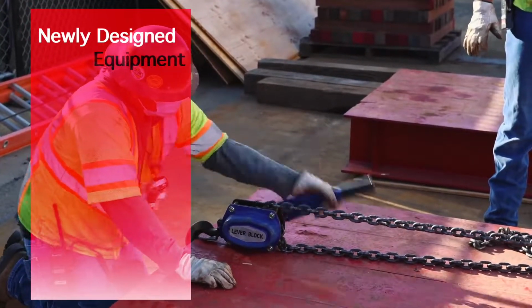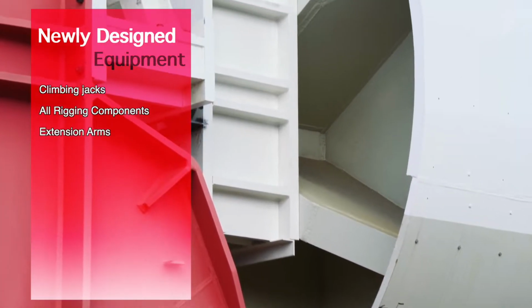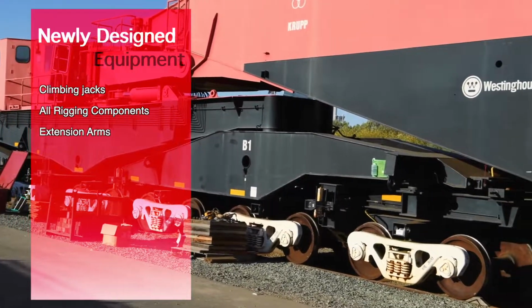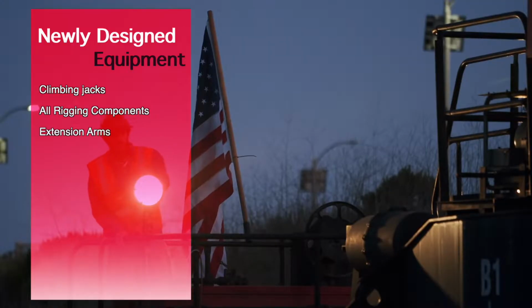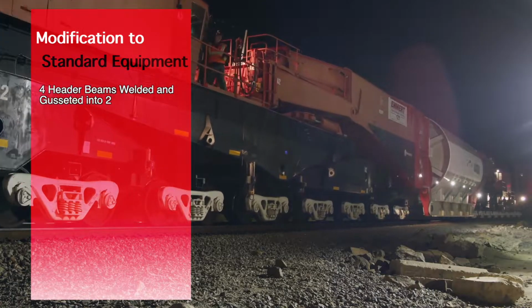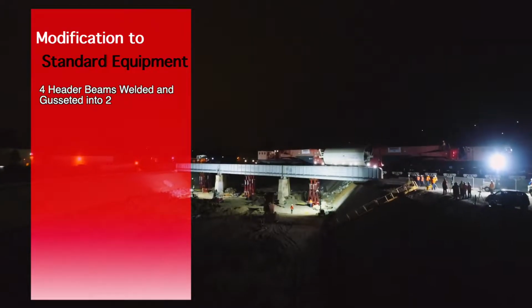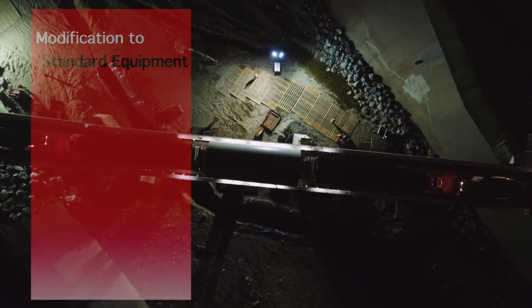Newly designed equipment. Emert International engineered and fabricated climbing jacks and all rigging components to support the RPV cask, as well as fabricate the RPV extension arms to spread the load throughout the trailer. Modification to standard equipment. 4 large header beams were utilized to create 2 RPV header beams. The beams were welded together, gusseted, and plated to create 1 large header beam.